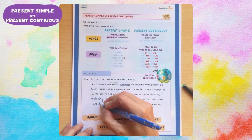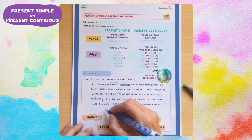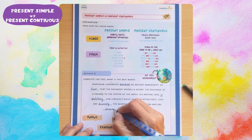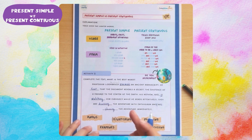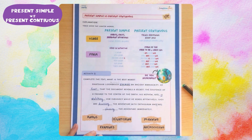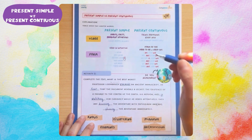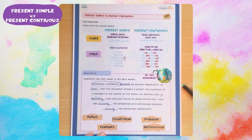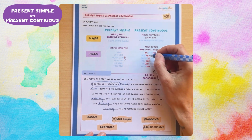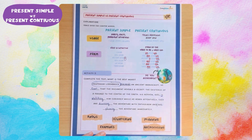The first one is they are discussing the adventure with enthusiasm and are planning, right? They are planning the adventure immediately. Yes? Okay, see that here these two might also switch and also would make sense. They are planning the adventure with enthusiasm and are discussing the adventure immediately. Both could work, okay? But remember, present simple, we need the S when we are using a subject such as Professor Lidenbrock. And for the present continuous, we need to remember to put the form of the verb to be in front of the verb ending in ing. Good job, guys!